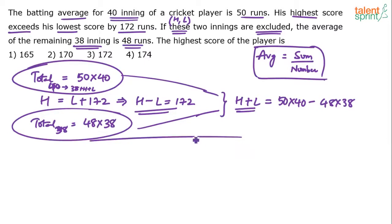Let me explain that. See, I know that there are 40 innings. Average is 50 runs. What do you mean by average? Average is nothing but an equal distribution. Go by our average videos. Average is considered to be an equal distribution. So when you say average of 40 innings is 50 runs, I am trying to say that there are 40 times 50 value. I mean each innings he has scored 50.